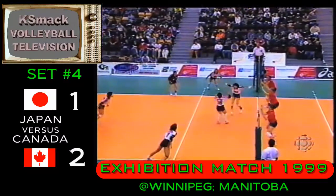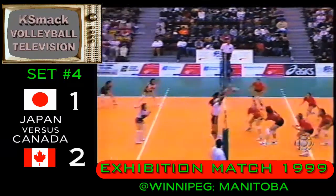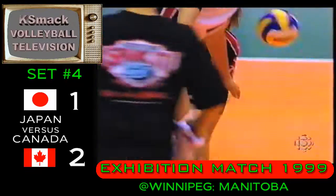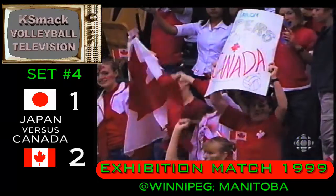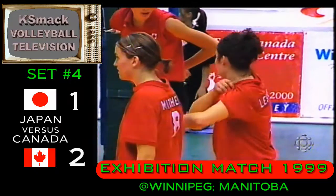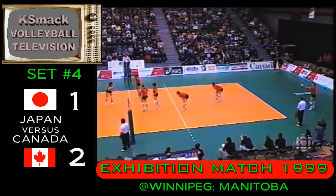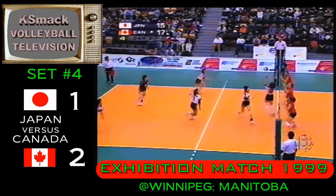Off the block, kept in play. Quick hit. Good reaction by the Canadians. Lessard, huge hit. Driven back into the net. Another point for Canada. Well, Lessard hits a very heavy ball. Some people hit a crisp ball, a little snap. Lessard hits that ball very heavy. It doesn't look like it's going that hard until it hits you, and then you really feel the full force. 17 serving 15.